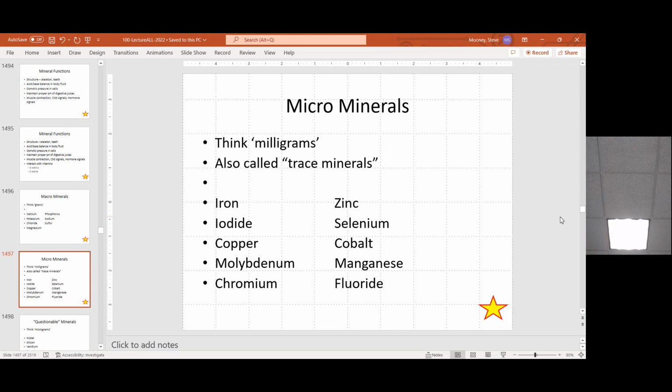There's certainly been some demonstrations that they're required. It requires multiple generations of rats on a molybdenum-free diet or manganese-free diet to show things. Whether they're required or not, there are certainly papers out there that show it. Chromium was real hot for a while.